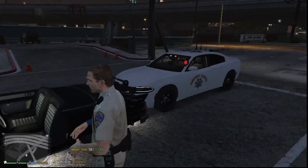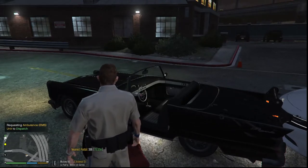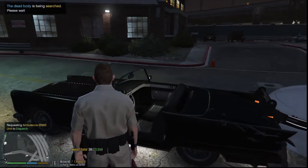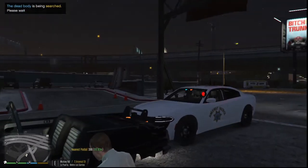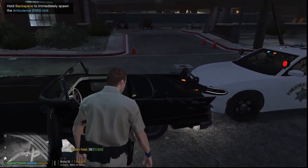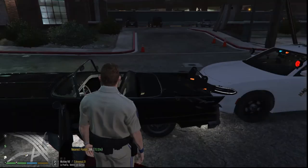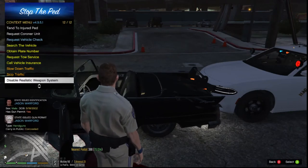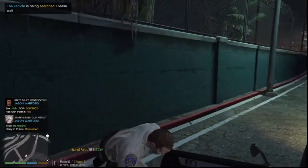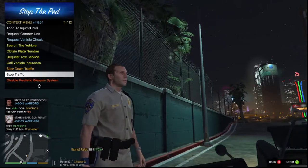Alright, let's go get a medic out here. Ambulance. Assistance required in La Porta. I'll search him to see who he is. Brown powders, what? A Markel, okay. Oh, we're gonna search the vehicle as well. Methamphetamine and all that.